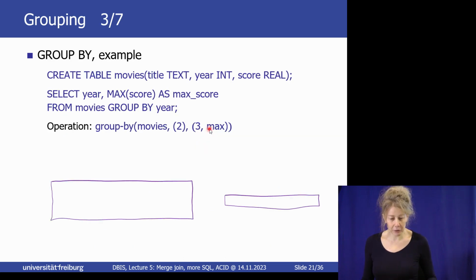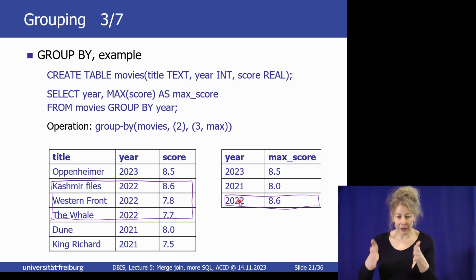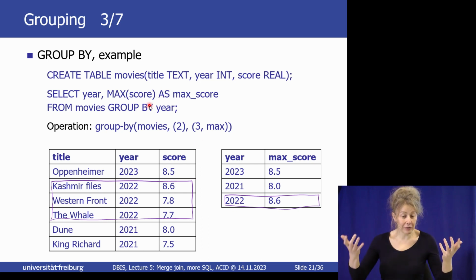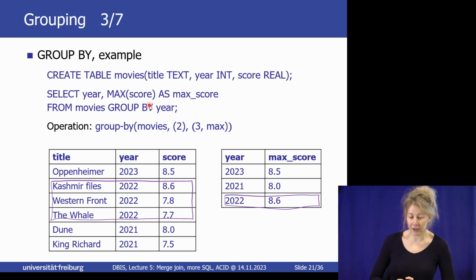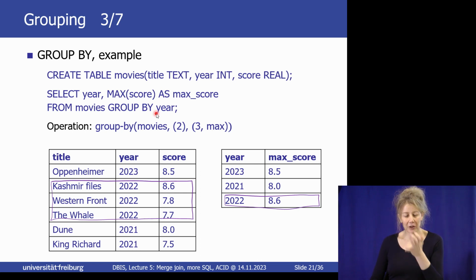Actually, this is a special case. If I don't have the max score here and just a year, then this is equivalent to distinct year, right? Then I just have the distinct years here. So group by something without aggregation function is the same as distinct. And another example that you can write the exact same thing in many different ways. So in that case, it would be good to just do a distinct. That's the group by, and you have to implement it.